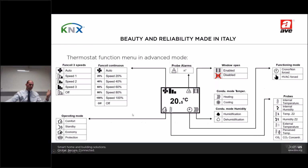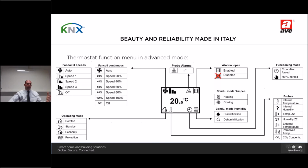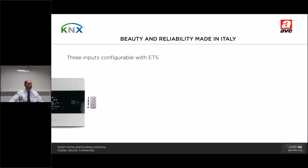So, of course, in the previews, this is a simple visualization for a basic user. And this is a more advanced visualization for a user who wants to have control of a greater variety of options. As we mentioned before, this device also has 3 inputs on board. And these 3 inputs are fully configurable.